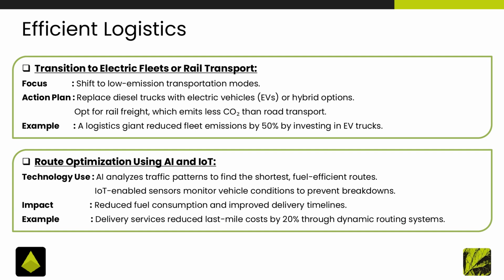Route optimization leverages artificial intelligence and Internet of Things technology. AI analyzes traffic patterns to find the most efficient routes, while IoT sensors monitor weather and road conditions, ensuring timely deliveries. This reduces fuel consumption, lowers costs, and improves service. A delivery service, for example, cut last mile costs by 20% through dynamic routing.